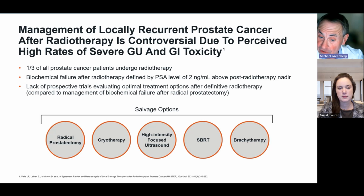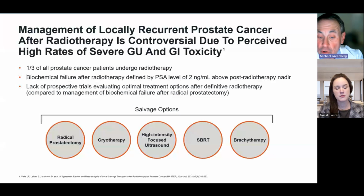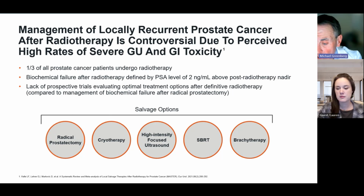So, for instance, salvage options: radical prostatectomy, cryotherapy, high-intensity focused ultrasound (HIFU), SBRT or stereotactic body radiation, and brachytherapy, all with pretty good results. I'm going to talk particularly about SBRT and brachytherapy, which are two that I'm familiar with as a radiation oncologist.